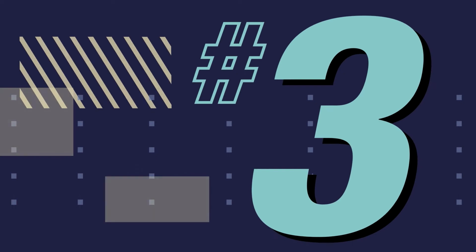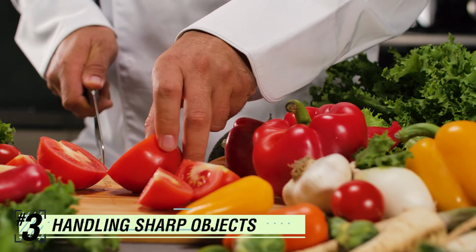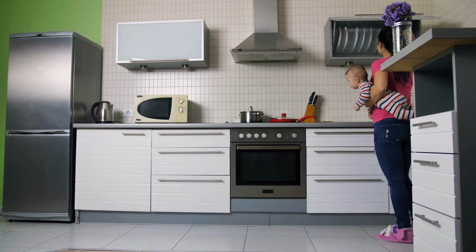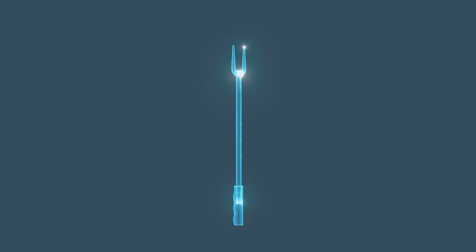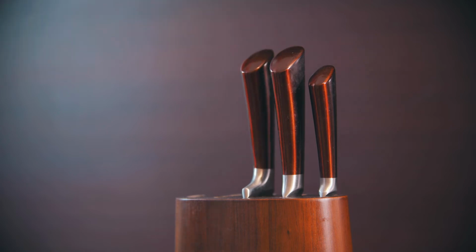Number 3. Handling sharp objects. While preparing meals, we can sometimes find ourselves scrambling to get things done, letting safety precautions we'd normally follow fall by the wayside. This includes being careful with sharp tools in the kitchen. The third most common cause of eye injury is sharp objects such as knives, forks, scissors, and skewers. Always handle these carefully and put them away safely when you're done using them.